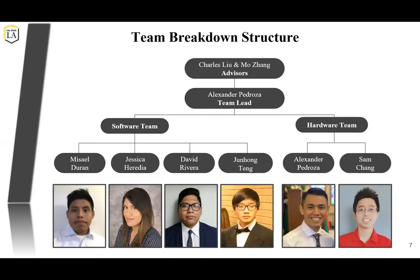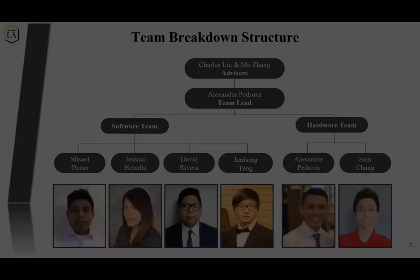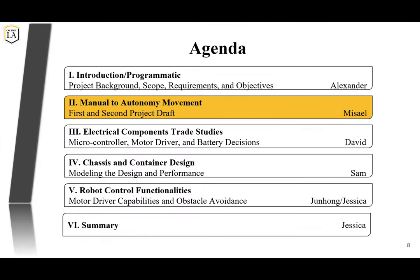Our members' knowledge ranges over an array of disciplines, and from this, we sought to divide members accordingly. As you may have already assumed, I am the team lead, and I oversee the two subdivisions consisting of the software and hardware team, each member having a more elaborate set of tasks and focus in the project. By dividing the team into these two subcategories, we were able to divide the work evenly amongst all members. Now I'll pass it over to Misael.